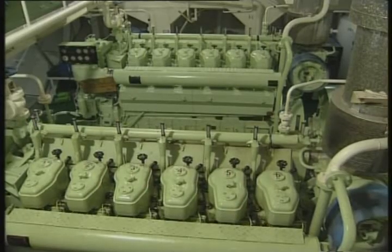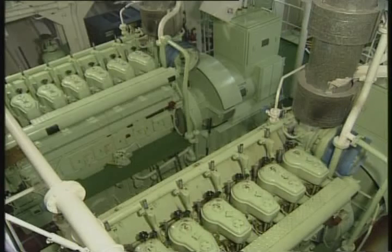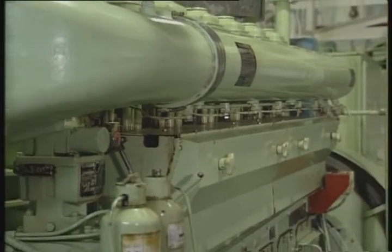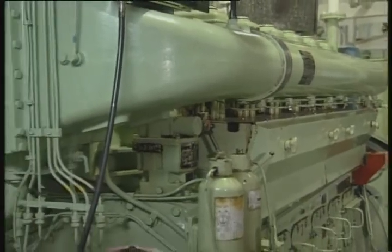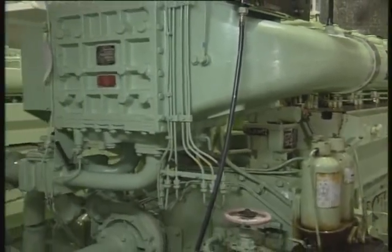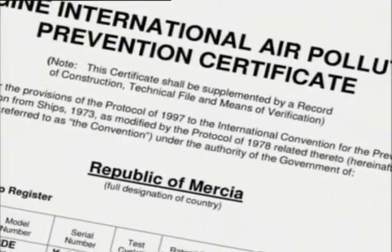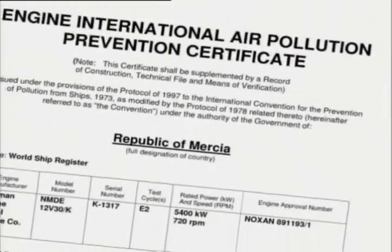Annex 6 oxides of nitrogen, NOx controls, apply to diesel engines installed on all ships keel-laid on or after the 1st of January 2000. The engines on these ships should have been issued by or on behalf of the flag state, with an Engine International Air Pollution EIAPP certificate at the engine builder's works.